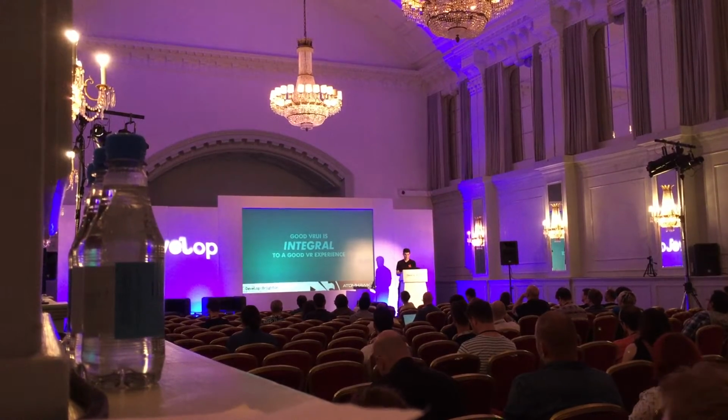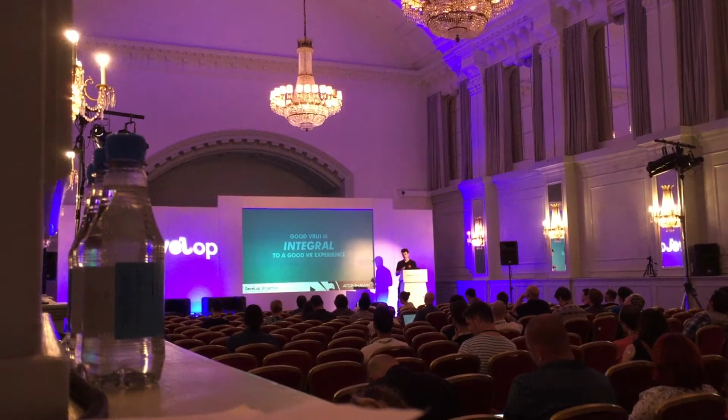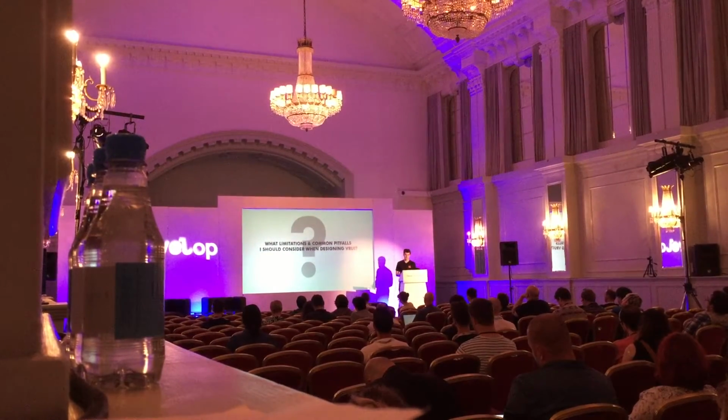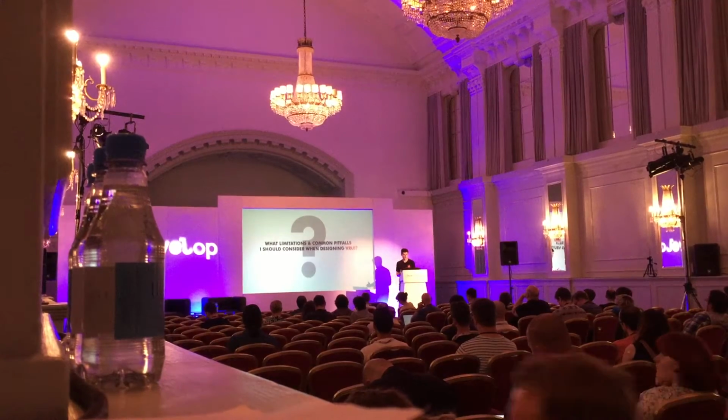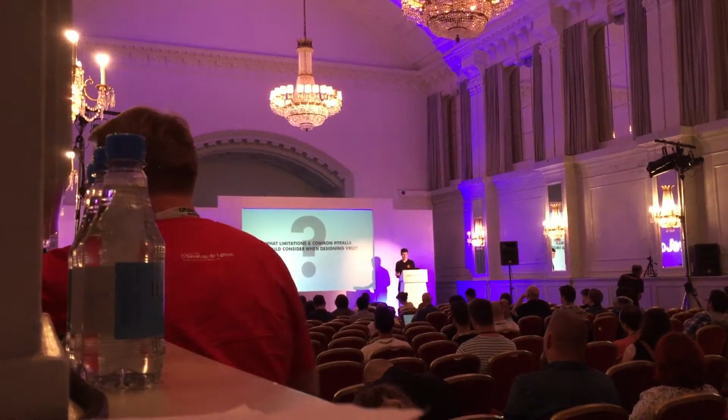And good VR UI is integral to a good VR experience. It has to not get in the way. It has to help with immersion rather than hinder. So what are some of the limitations? What are some of the common mistakes, common pitfalls that we should consider when designing for VR?